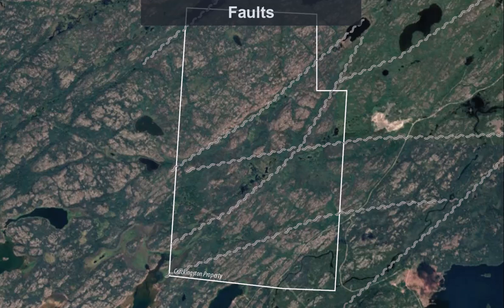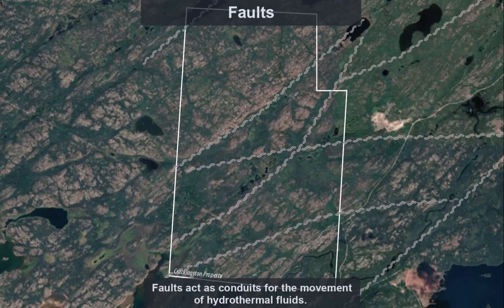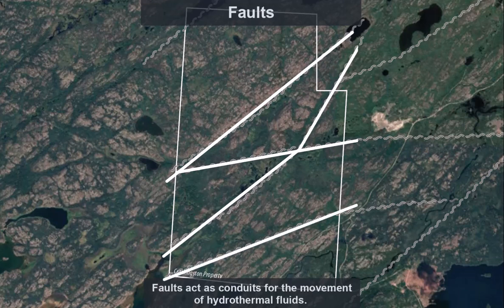Nearly all uranium deposits in the Athabasca Basin are closely associated with fault systems, which play a major role in the ore-forming process by providing a conduit for hydrothermal fluids. These fluids can transport dissolved uranium from deep within the Earth's crust to locations where it can precipitate and form mineral deposits. Crackingstone has 4 major faults crossing the property.